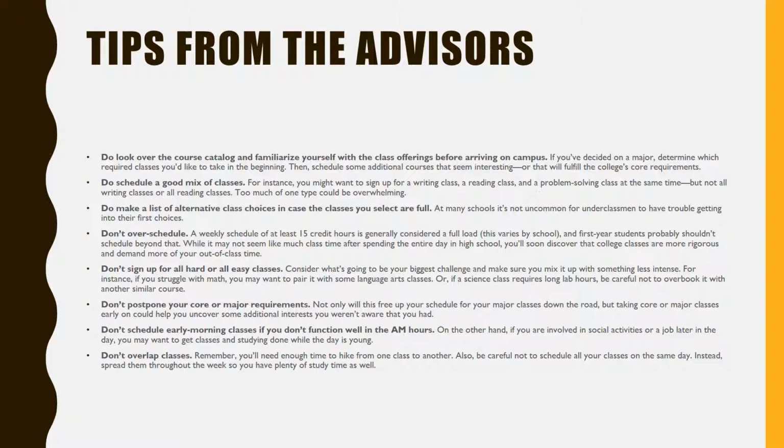Do make a list of alternative class choices in case the classes you select are full. At many schools, it's not uncommon for underclassmen to have trouble getting into their first choices.